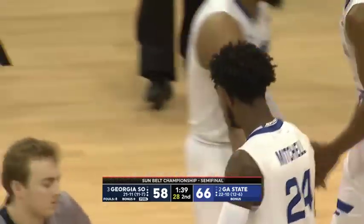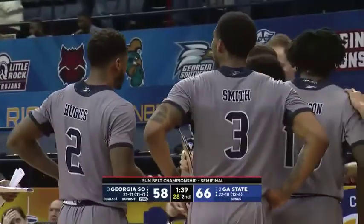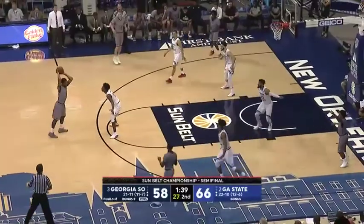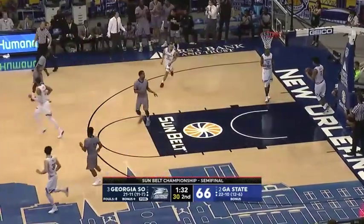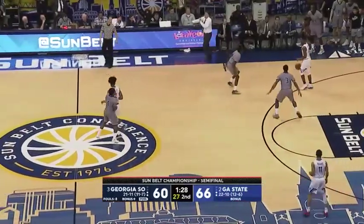And a timeout called by the Eagles. 30-second timeout, Eagles. Are they going to go with a 3, which they haven't been very successful? I just think they need to continue to take the ball and go to the basket like that. And that's what Ike Smith will do with the reverse layup. Beautifully done by Ike Smith, the junior, out of Gainesville, Florida. It's back to a 6-point game.